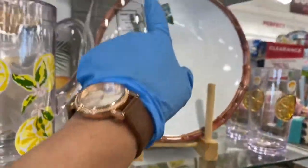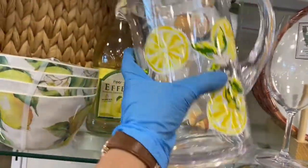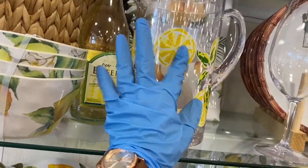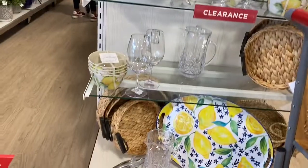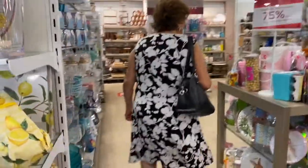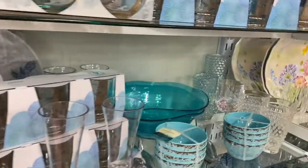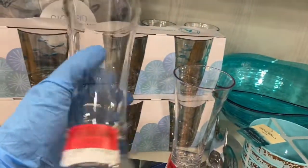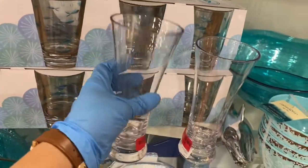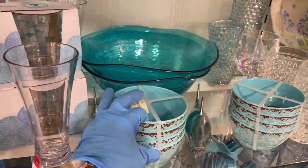And this one has like a bamboo trim. And look at the picture. Oh my goodness. That's beautiful. That's $8 for that picture. So that's there. There's that big platter down there. So let me get around here so I can see what else they have. So these are plastic, guys. These are $3. These melamine are reduced to 6.